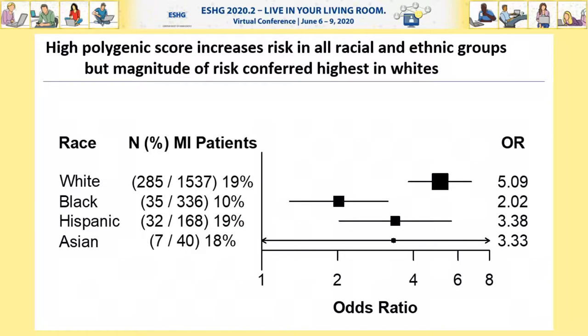Now, as I mentioned, a key advantage of this study was actually that it was a multi-ethnic study. And we were able to show that a high polygenic score increases risk in all racial and ethnic groups, but the magnitude of the risk conferred was highest in white individuals. So here you can see that the odds ratio conferred was over 5 actually for white individuals, but between 2 and 3.4 for Black, Hispanic, and Asian individuals respectively.